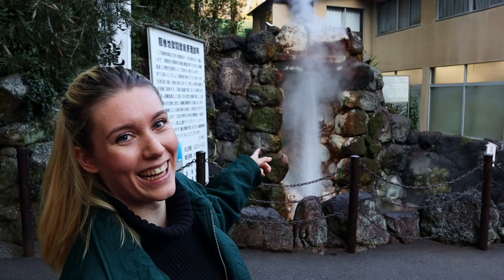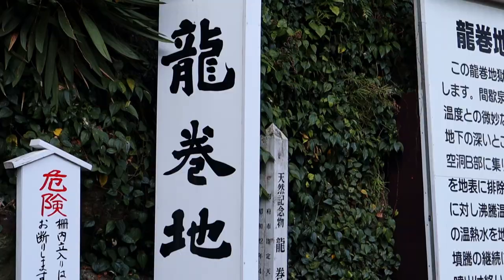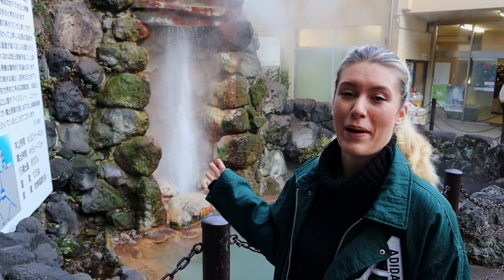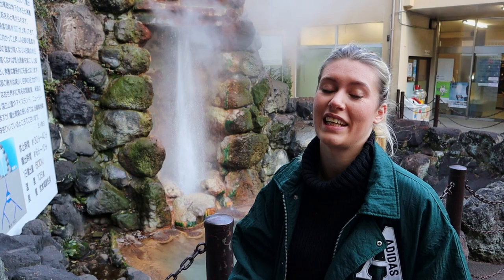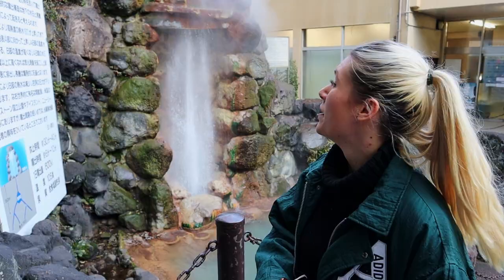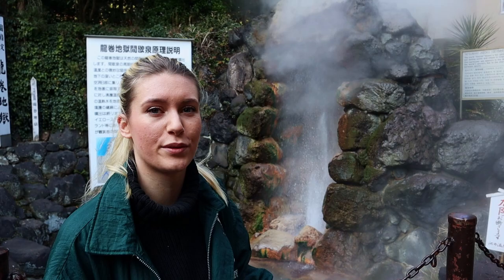This is Tatsumaki Jigoku. It's one of the seven hells in Beppu. This one is actually a geyser, which means it sporadically does that. Apparently, this is one of the best geysers in the world to see because it does this quite frequently, every 40 minutes or so. And apparently, when they were building the roof, they didn't know when it was going to do it, so they built it quite short, otherwise it would be dangerous. But if the roof wasn't there, it would go up 20 to 30 meters. This specific geyser lasts for about 6 to 10 minutes each time, so it's quite a long amount of time for you to get some pics and things like that.